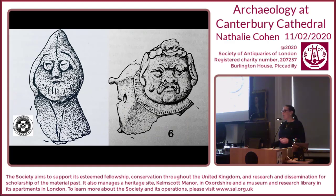Now, of course, underneath all of that, we have the remains of even earlier activity at the site of Canterbury. This is my only slide covering the Roman period. I am not a specialist in the Roman period. Evidence has been revealed by Canterbury Archaeological Trust through excavations at the site in a number of locations for Roman activity. So we are within the walled circuit of the Roman town of Canterbury.